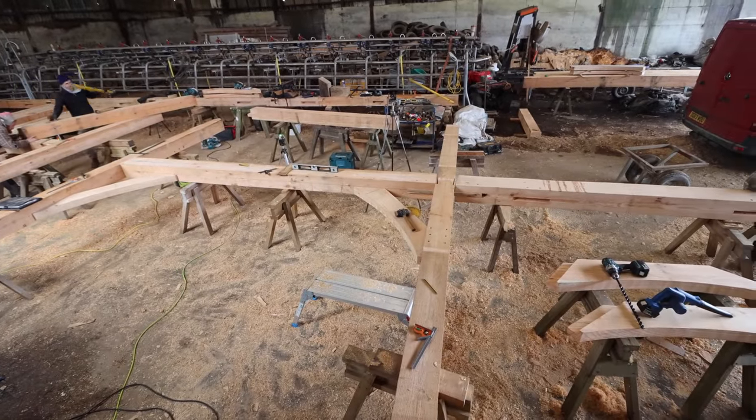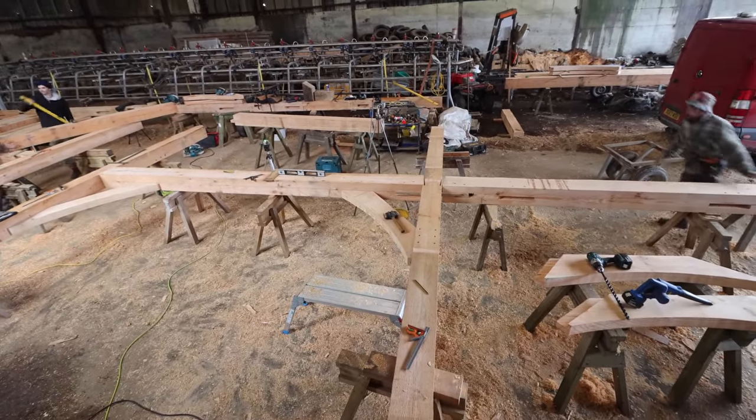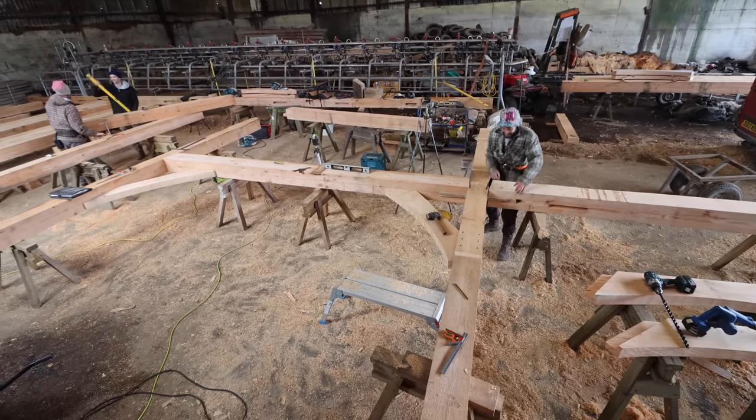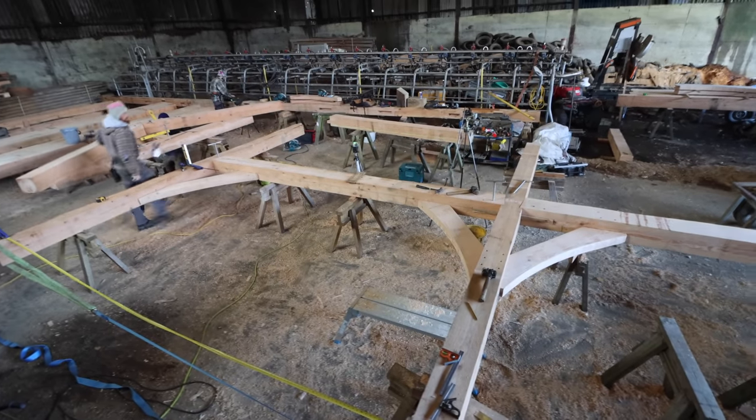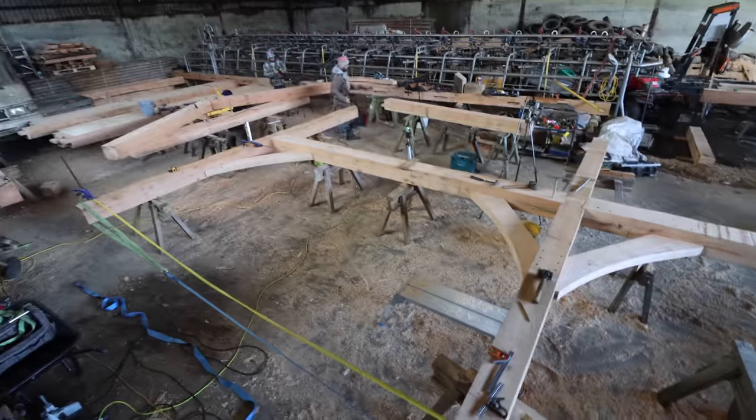Poor Nye's having to do it on his own because I'm trying to film it. Sorry, Nye. It's all right, man. Right, first fit up. Going to plan. A few little tweaks. Won't be long though.